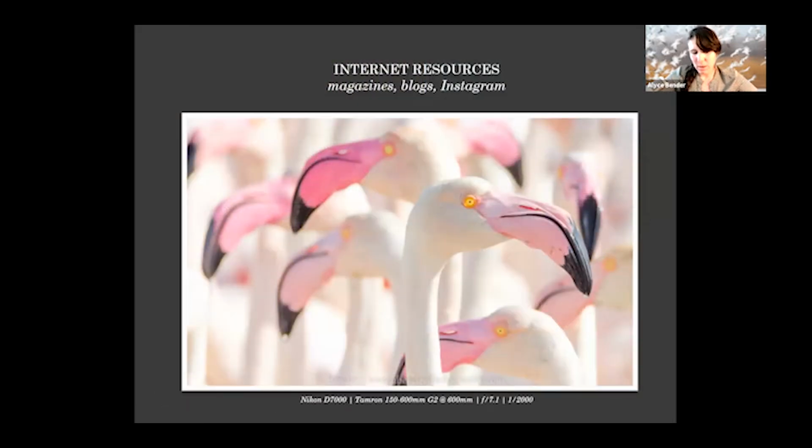However, when it comes to your backyard, if you're in a new one, or when you travel, the internet is full of resources on where to find wildlife. Everything from magazines to blogs, Instagram, even following other nature and wildlife photographers. A lot of times we put out blogs or articles, and you can see where they're hosting workshops, that sort of thing. That gives you an idea of the locations of interesting animals.